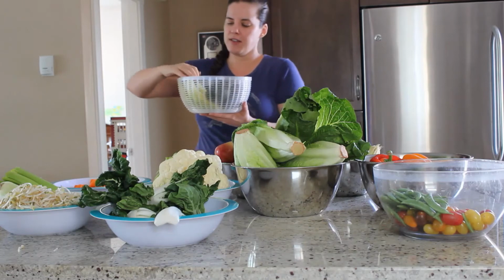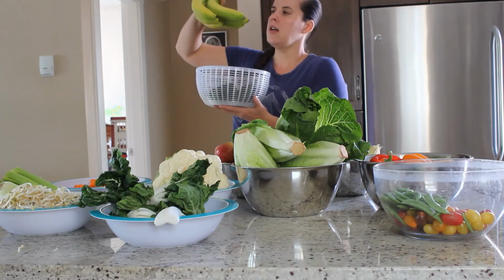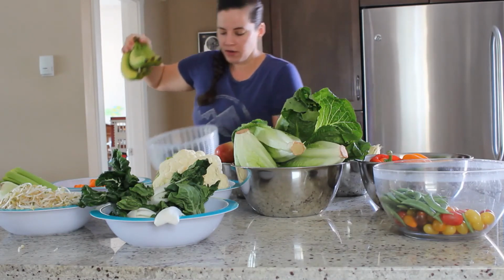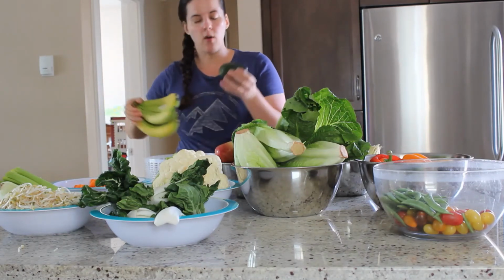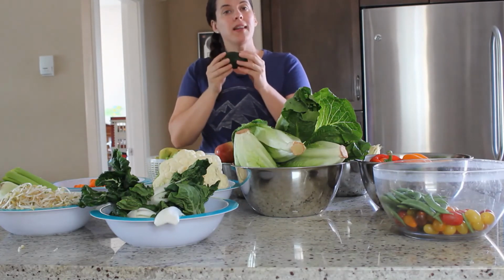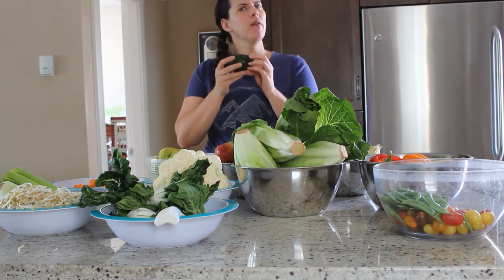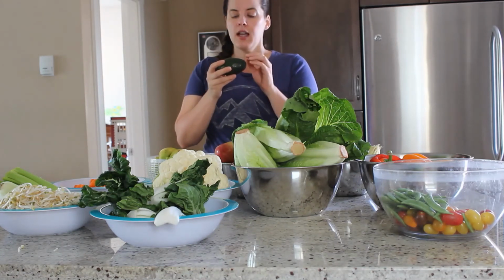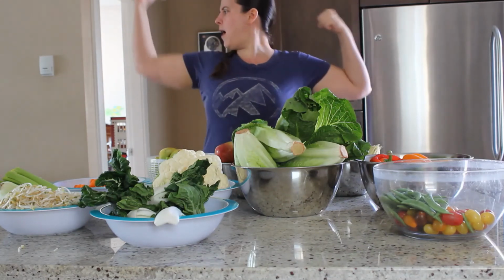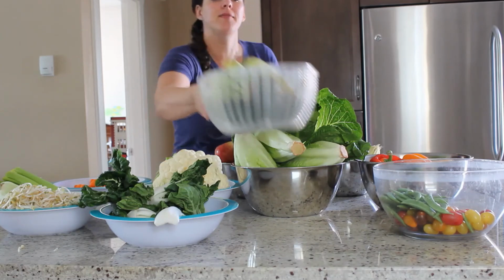Speaking of fruits, I have some banana. Yummy banana. And over here, I have some avocado. Avocado is so good for you. You could put a little slice in your smoothie. And if you're a little unsure, I don't know if I want to eat this or not, you can't even taste it when it's in a smoothie. It just gives you super avocado power. Super avocado power is very good to have.